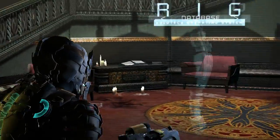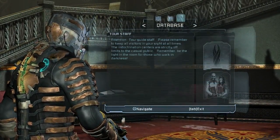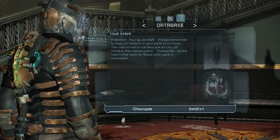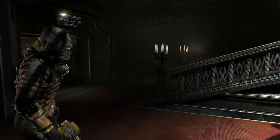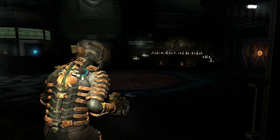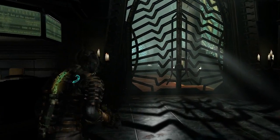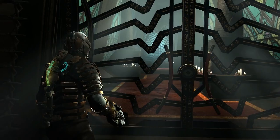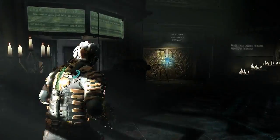Another text log here. Basically just saying, always make sure to stay with your tour groups, don't let them go into any places they shouldn't be that are more for the higher members or the administration. But I guess that particular necromorph got away from his tour group.